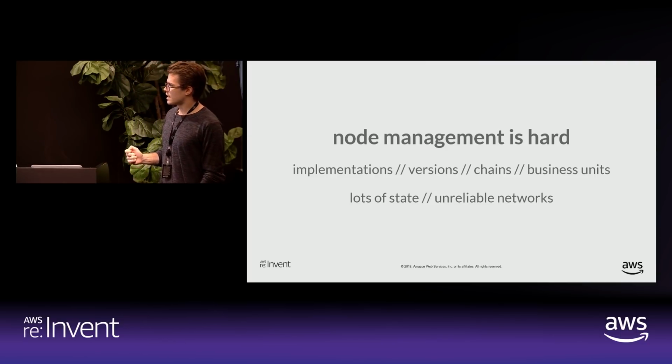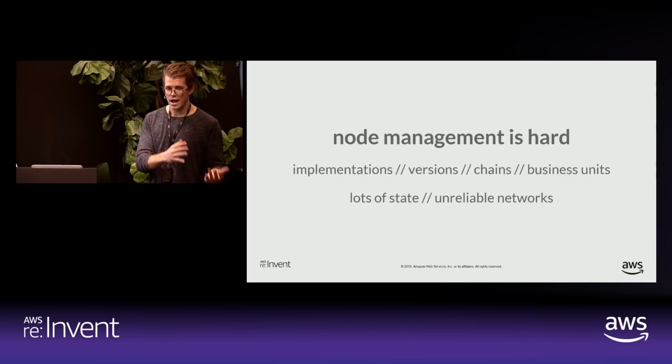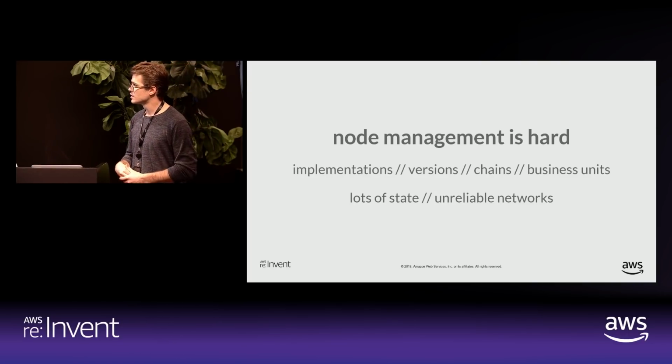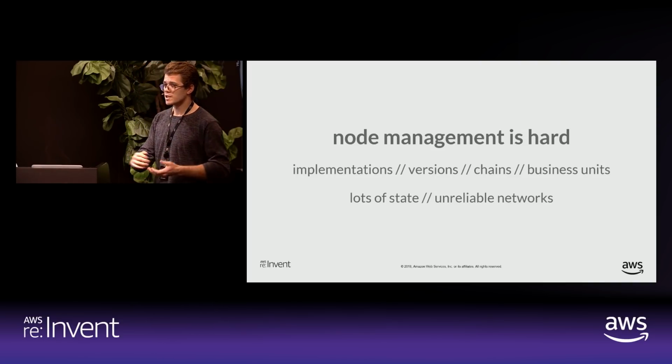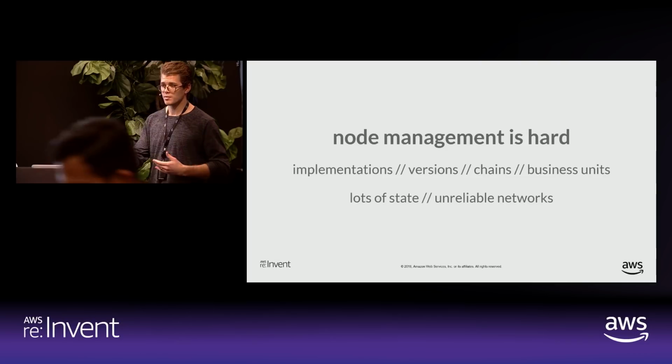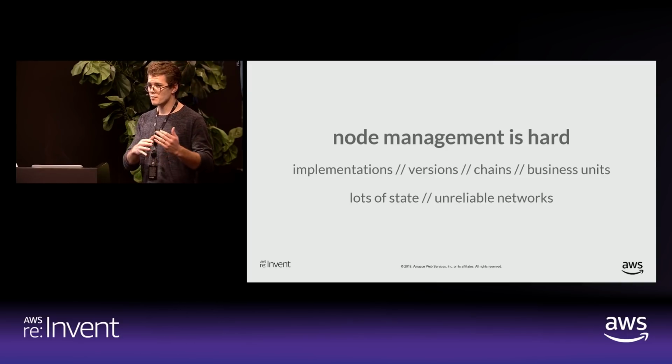So all of this together just says that node management is actually a pretty hard problem. We have all sorts of different implementations. In the case of Ethereum, we have Geth and Parity. Coinbase wants to run more than one implementation if possible. There are clients being developed by teams of developers, so they're constantly being improved upon. New versions are coming out all the time. Sometimes vulnerabilities come out, and we want to be able to redeploy away from a known vulnerability as quickly as possible.